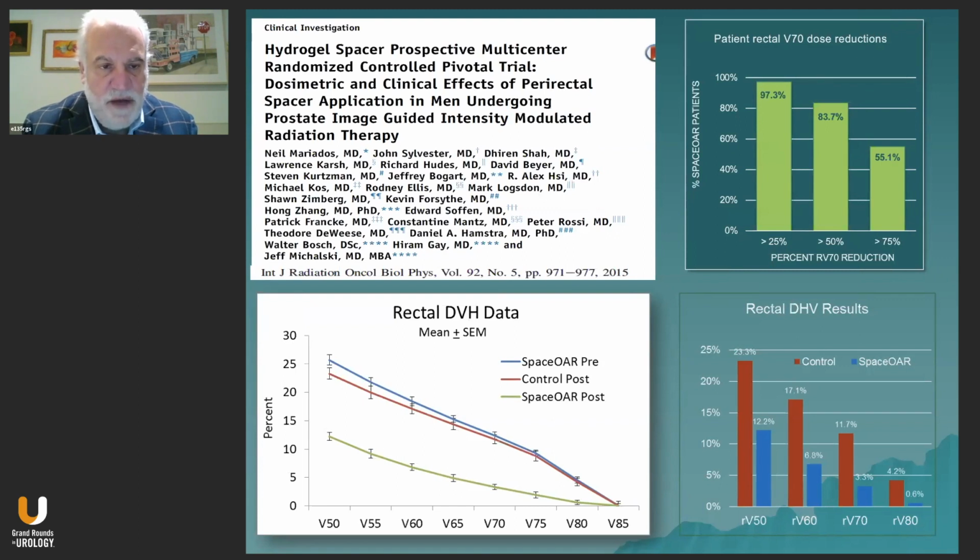And this kind of paved the way for the widespread use of this, especially in the external beam treatment, that it can be done. And then when it is done, you get much better dose symmetry. And hence, from other studies that I've showed you, reduced rectal bleeding will come from that.